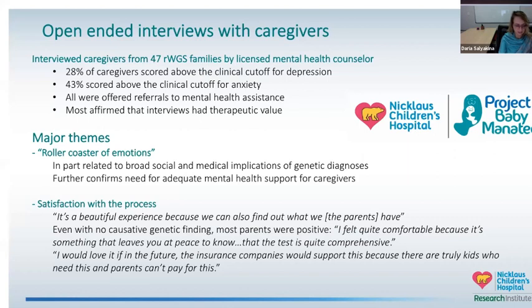That was not very surprising because this is a very stressful situation when your child is in a critical care unit and nobody knows what's happening with the baby. But it was helpful because we were able to refer these parents to seek help and consult with psychologists.